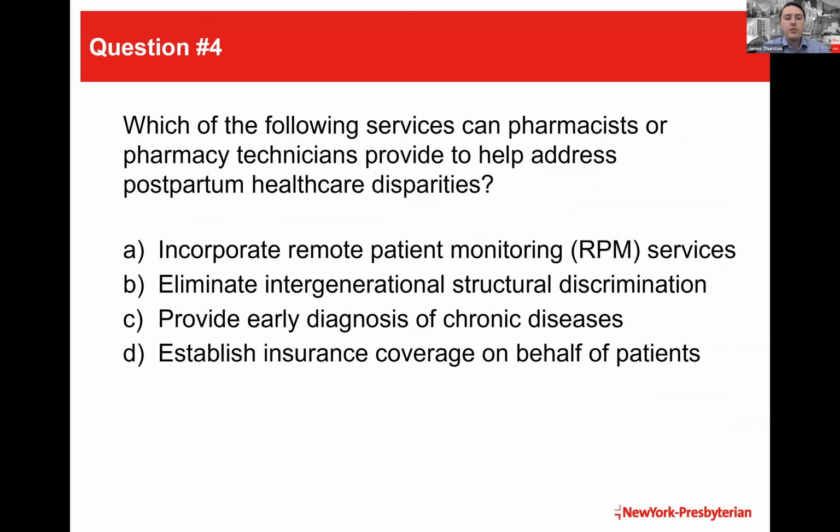So question 4, then the final question is, which of the following services can pharmacists or pharmacy technicians provide to help address postpartum healthcare disparities? And this is single choice. So when you think of this, I would think of what do you think is probably the best avenue right now for pharmacists and pharmacy technicians to have the greatest amount of impact within this care?